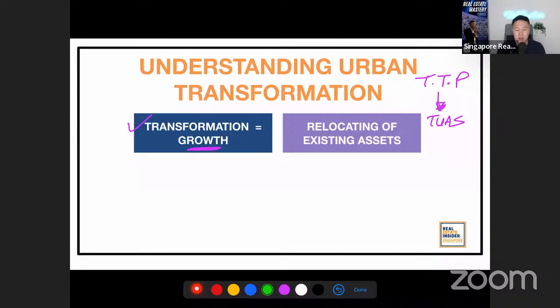So which means Tanjong Pagar port area, once they are moved out, there will be a revamp, right? They will be having new developments, new transformations there. So areas in the Tanjong Pagar area will also see a boost in terms of prices in time to come. And that's only one part.